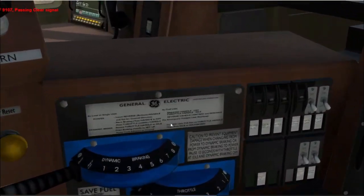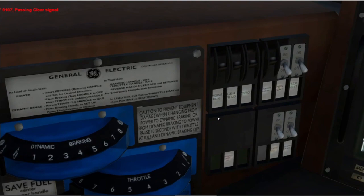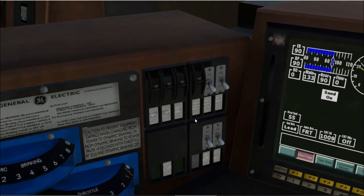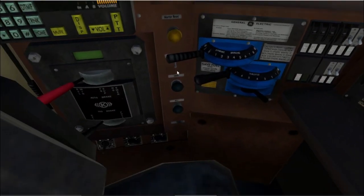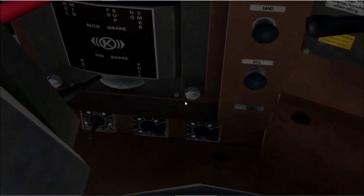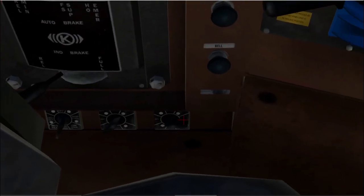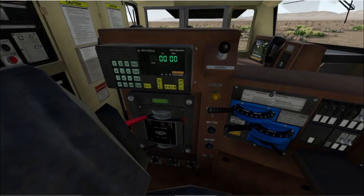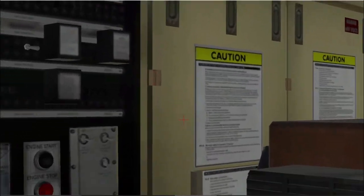You look at this thing, man. I mean, you have all this stuff you can read. All this stuff actually works too. I could change all this. Bell, sander, alerter, got my headlights. Reminds me, I gotta turn these bad boys on. Ha. Whoopsie. You know, you got all this stuff.